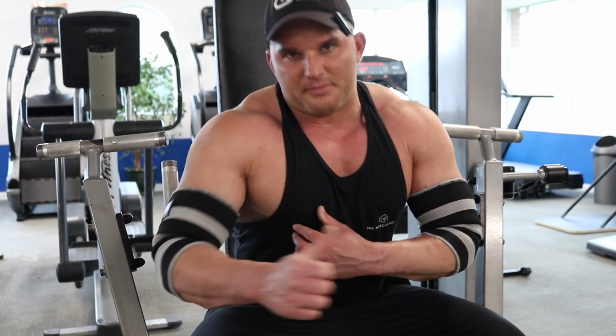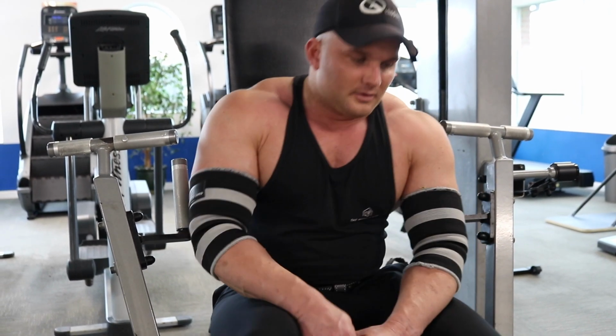So this is the second one. So again, the load's slightly incrementally higher from the last one. And this machine's not too bad. Because it's a cable, you kind of get a little bit more constant tension, where sometimes when you load using plate loaded kit or dumbbells, you tend to get a bit of a drop off. So this is just really nice just to try and squeeze every last bit of energy that you've got into this set.